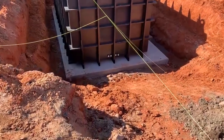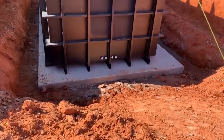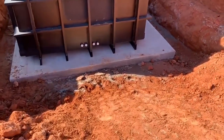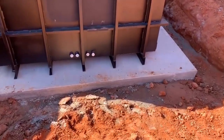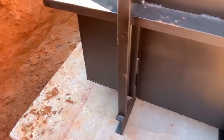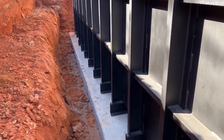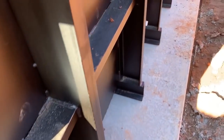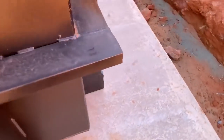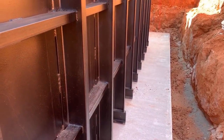See what Atlas does that the other people don't. We put a concrete slab down there first, so the shelter doesn't settle. It costs more money, but you've got to do it right. Better to have the slab too big than not big enough, so all this concrete will serve as ballast as well.